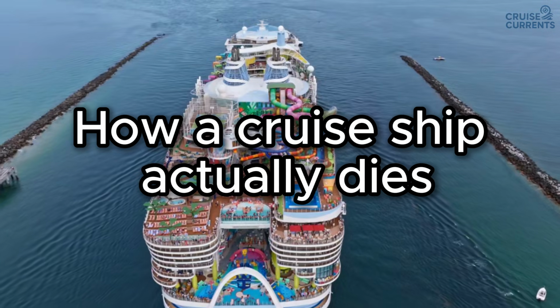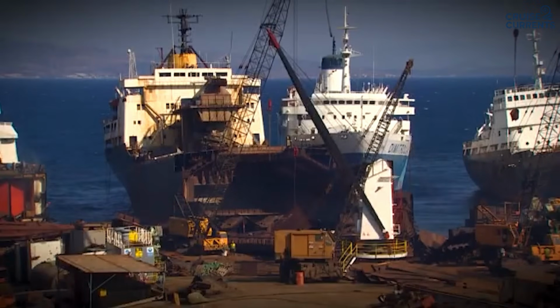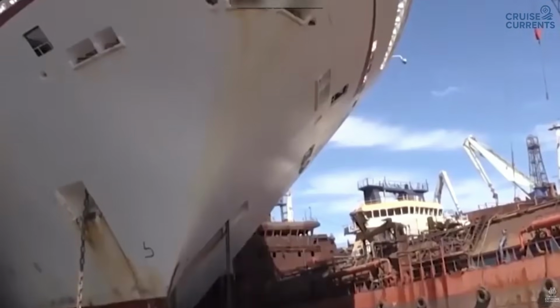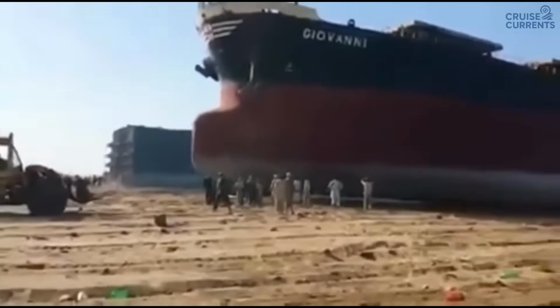How a cruise ship actually dies. Here's the part most people get wrong. There's no crane lifting the ship out of the water. No dry dock easing it into place. They crash it onto the beach on purpose, at full speed.